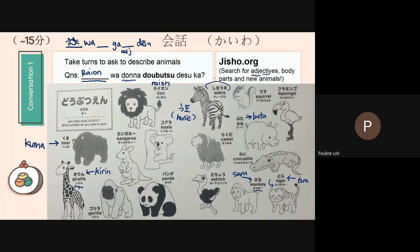You should now ask Yuki an animal. Okay, let me find an animal. Wani. Crocodile is wani. Wani wa donna dobutsu desu ka? What is the meaning of dobutsu? Dobutsu is animal.